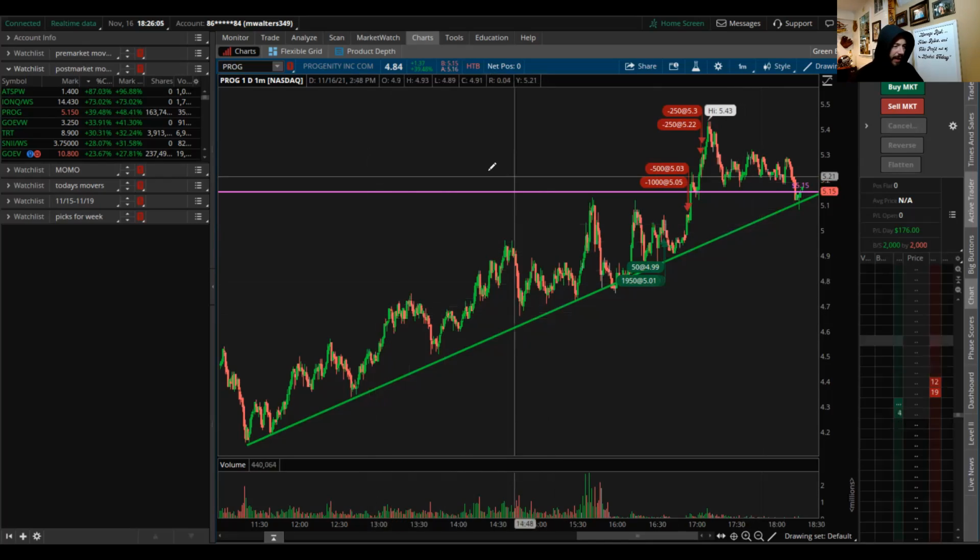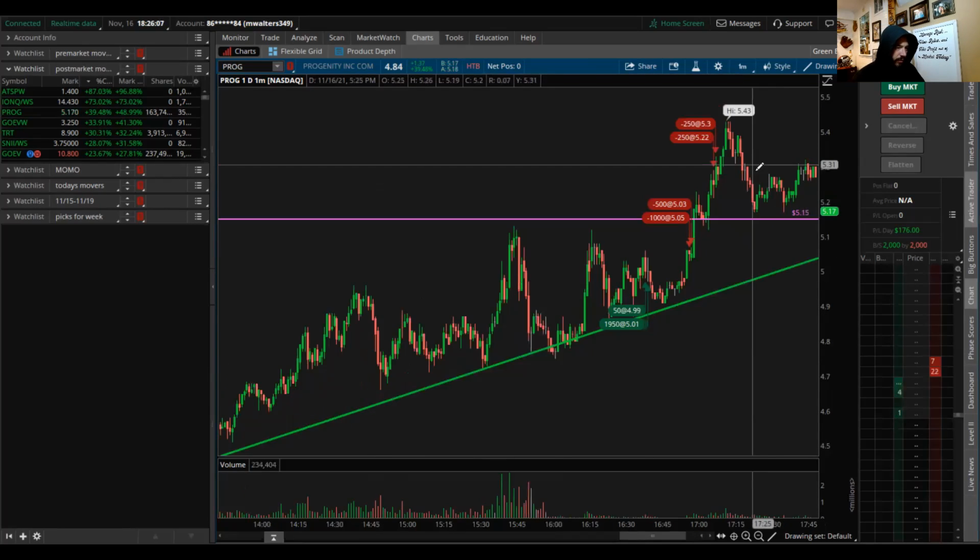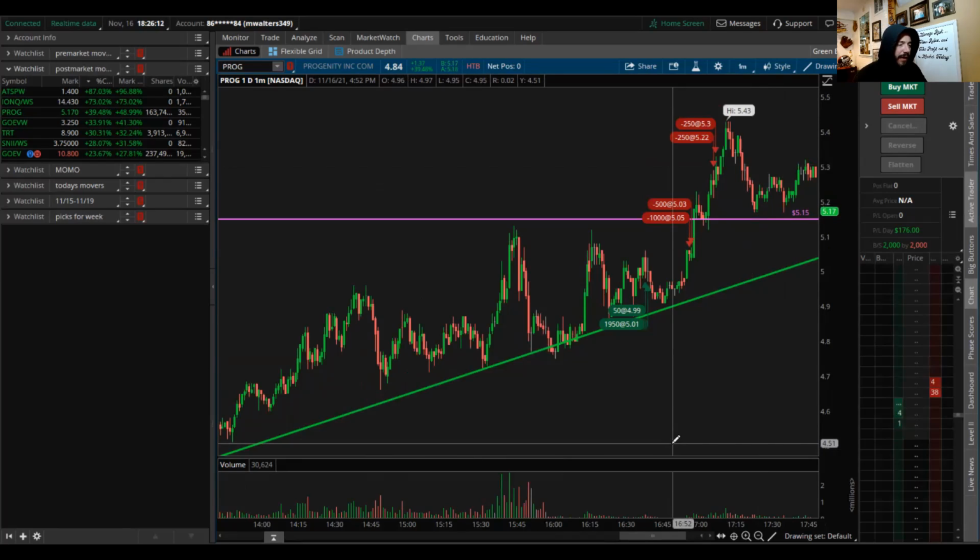So these trend lines are going to be really, really important in your day trading. That's one thing that I have to say. If you don't know how to do technical analysis, then you really probably should learn that before you're day trading, because this is what traders are looking at. This is called a flat top breakout.